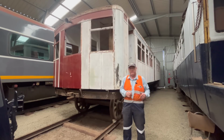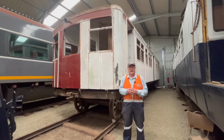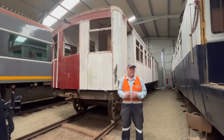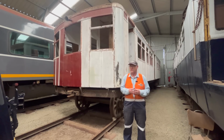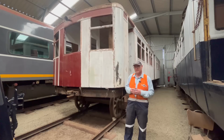So what are our plans for 53? We really would like to get it back in service for its centenary. But there's a unique challenge with 53 that no other preservation project in Australia has ever faced. And that unique challenge is what you see is what you get.